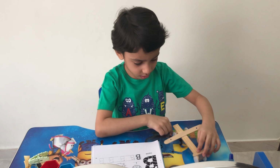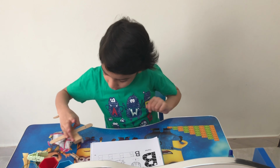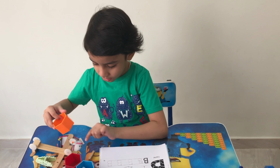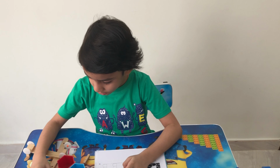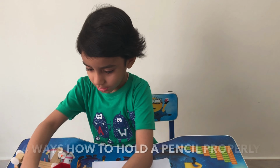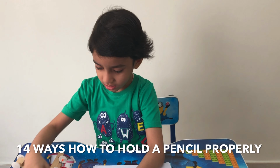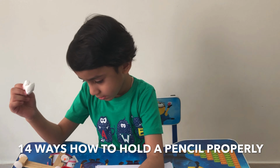Yes, it all depends on the child, whether the child can learn easily and quickly. So never compare your child either. Never force them, let it develop properly. What we can do is always help a child by doing some exercises at home, fine motor skill activities, and lots of activities and gymnastics that we are going to show you today. We are going to show you around 14 or 15 ways to help a child hold a pencil. So let's start.